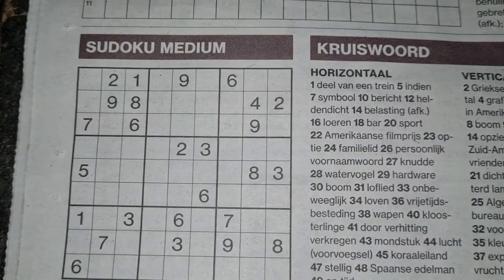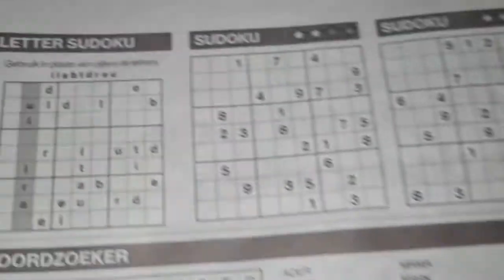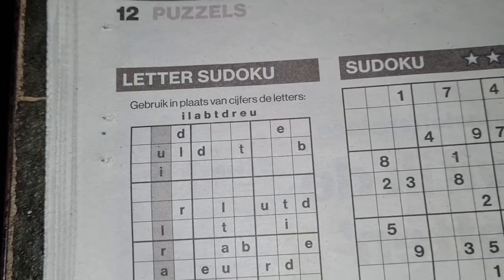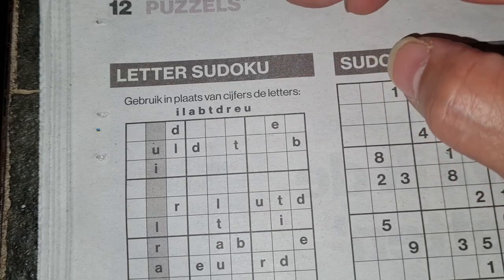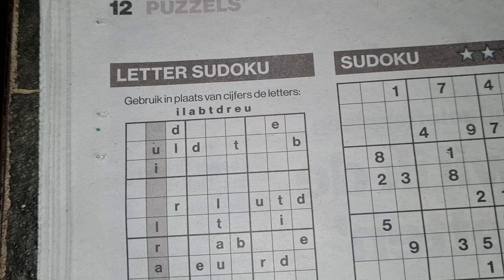And we have also an additional with extra puzzles. Let me show you the additional with extra puzzles. We have here the letter Sudoku. And look, I see here a letter Sudoku with no double letters. Yeah, those letters are unique. Each letter is unique. That's strange. Maybe the publisher noticed that double letters will get troubles, and you will have more solutions.